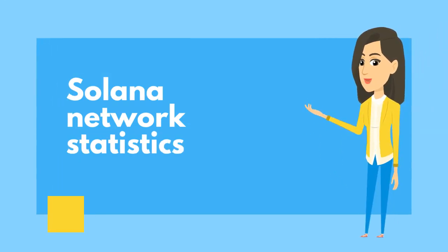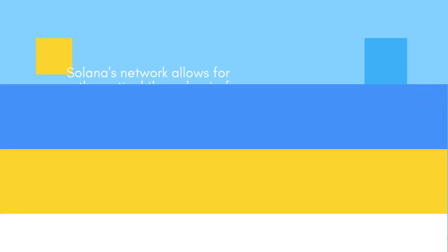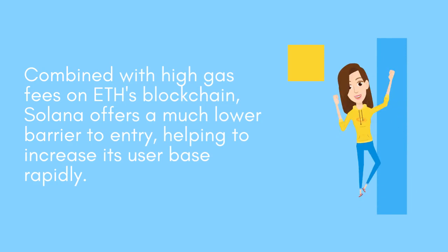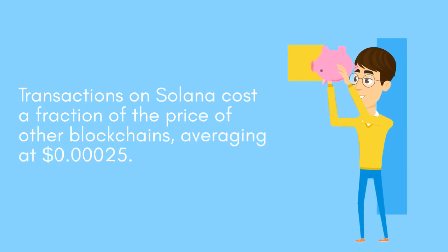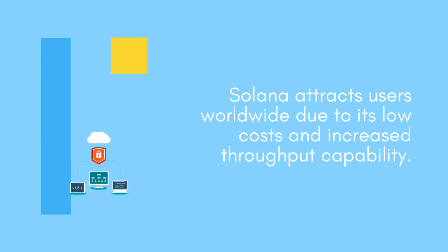Solana network statistics. Solana's network allows for a theoretical throughput of 65,000 transactions per second, a significant jump from Bitcoin's 7 transactions per second and Ethereum's 15 transactions per second. Combined with high gas fees on ETH's blockchain, Solana offers a much lower barrier to entry, helping to increase its user base rapidly. Transactions on Solana cost a fraction of the price of other blockchains, averaging at $0.00025. Solana attracts users worldwide due to its low costs and increased throughput capability.